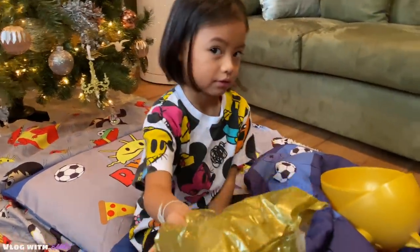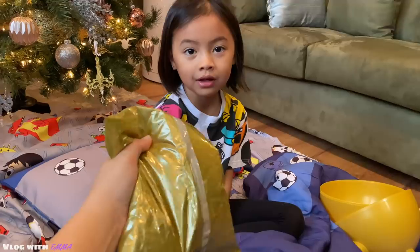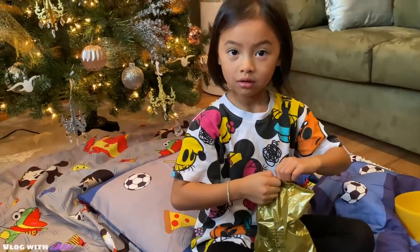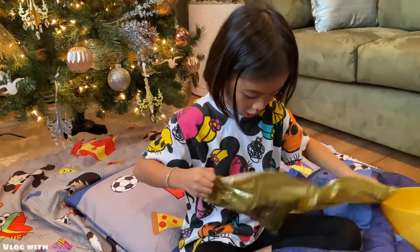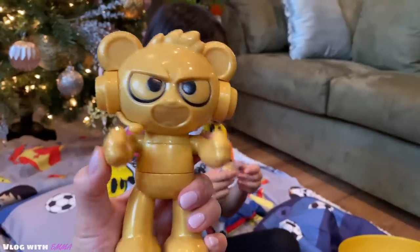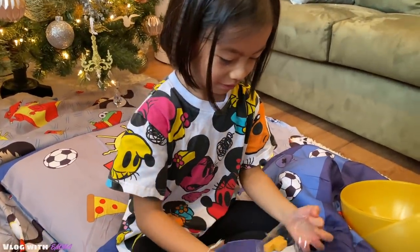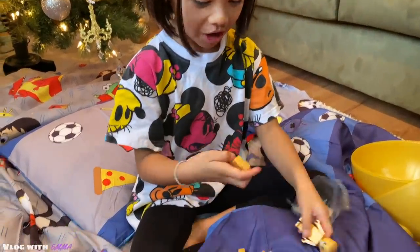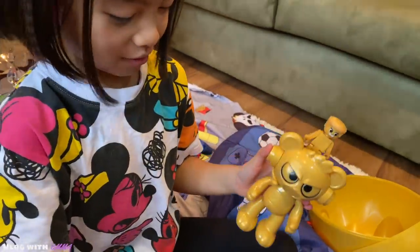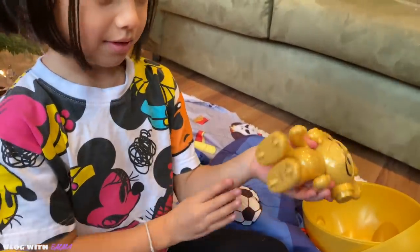Let's guess what this is. I think it's a big combo. I feel like it's a combo. I feel like a robot. Yeah. Is it a robot? What do you guys think? You're right, Mom! Combo? Yay! Oh, there's something else. Hiya, hiya, hiya. And one more. What? Oh! It's a karate chop guy! Oh, so he goes on top of combo. Yeah. So like, ooh, it rolls.